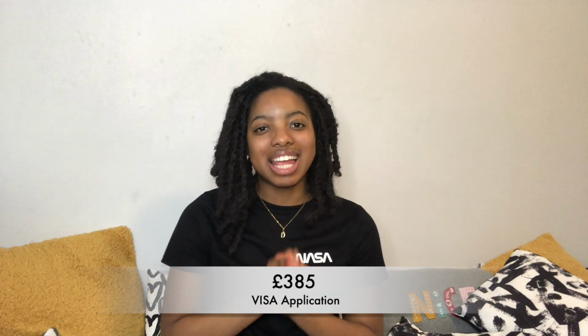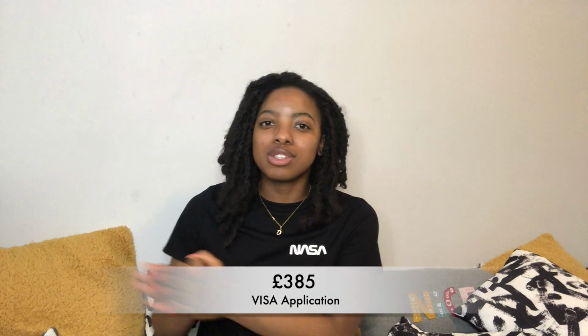This is basically your medical insurance when you're in the UK. That is something that comes at the end of that application form. The actual application also has a cost and it is £385. So to send your application, you will have to pay the health surcharge as the last step, and then after that you have to pay for the application as a whole, and that is £385. I hope I'm not scaring you because the numbers are a lot, but this is just me being frank and trying to put it out there for you.